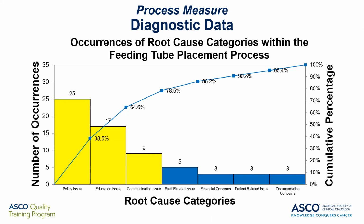And this told us that these were the things we wanted to focus on for our first PDSA cycles. So we wanted to focus on our policy issues. These could be things like simply a lack of policy, or a lack of things you would find in a policy, such as role assignments, a standard, process maps, things like that. Also, education issues.